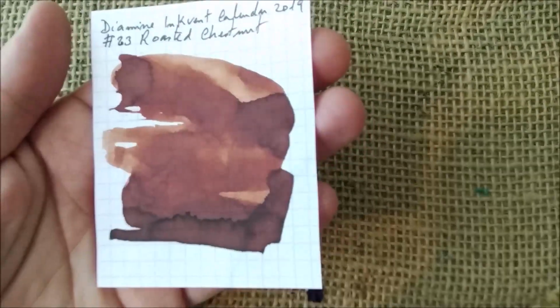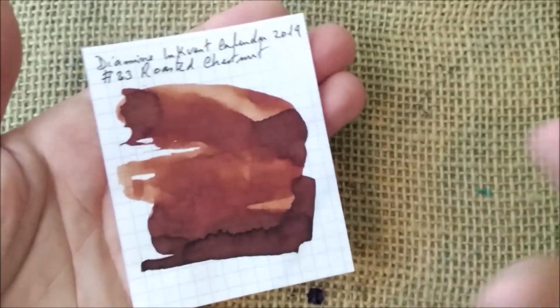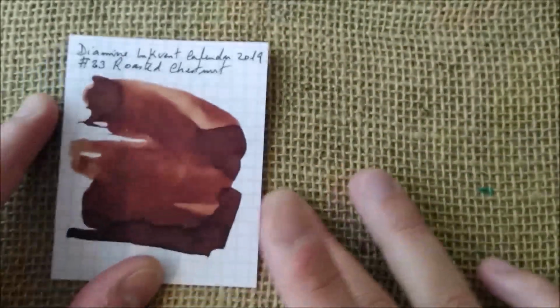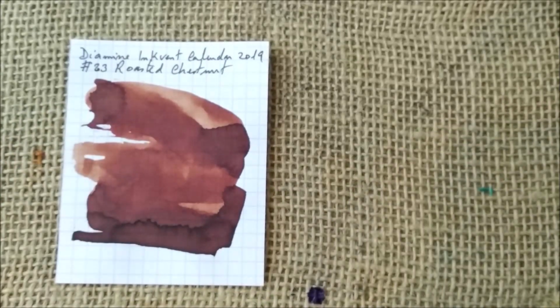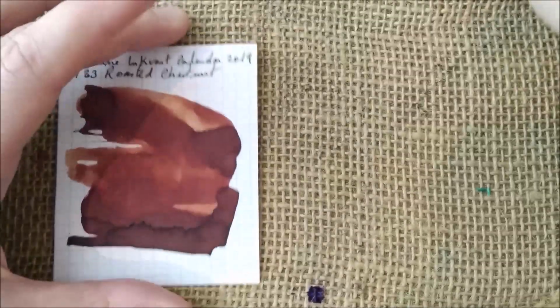It is another brown, which is a nice thing, and it is a reddish brown. That's the most simple explanation that I can find, the description for this ink. So this is it, quite simple.